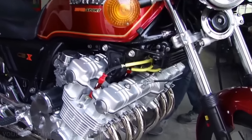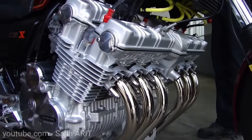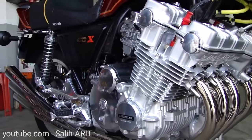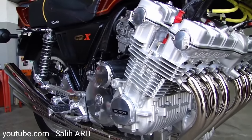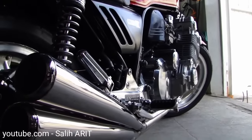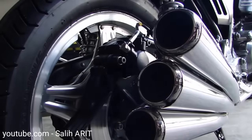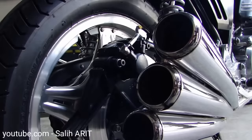What you just heard was an unparalleled symphony of a 1047cc inline-6 DOHC engine, which was derived from Honda's own RC series 6-cylinder race bikes of that time. This carbureted 6-cylinder power plant was way ahead of its time. The engine makes 105 brake horsepower at 9000 rpm and 84 Nm of torque at 8000 rpm. Not that impressive by today's standards.